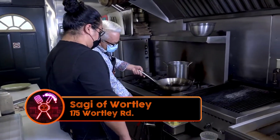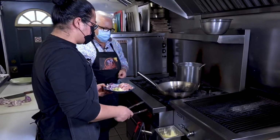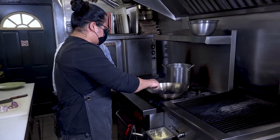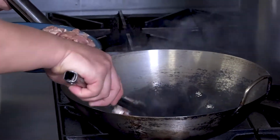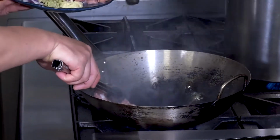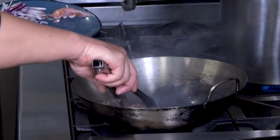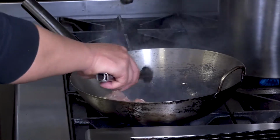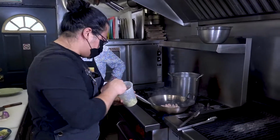Yeah, this dish here, the khao soi, right? Classically, it's a braise, so they're cooking the chicken with the bone on. But since we're in a restaurant and we don't want to be housing cooked, braised chicken, we're using chicken thighs, which are also a very tender cut. The dish itself is a northern Thai dish.